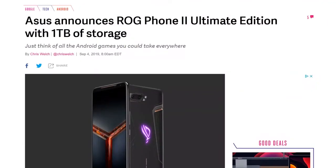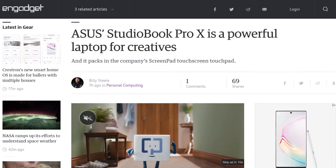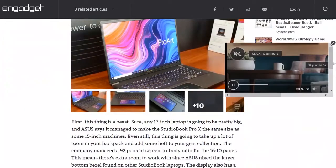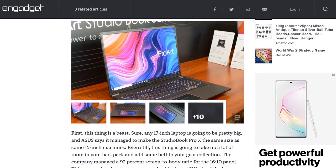The new ROG Phone 2 Ultimate will cost you 1,199 euros when it arrives in October. If you didn't know, the ROG Phone 2, not Ultimate, with its 120 hertz OLED display, ships this month for 899 euros. And finally, Asus announced its ProArt line, including the 17-inch StudioBook Pro 10 with Asus ScreenPad 2.0.